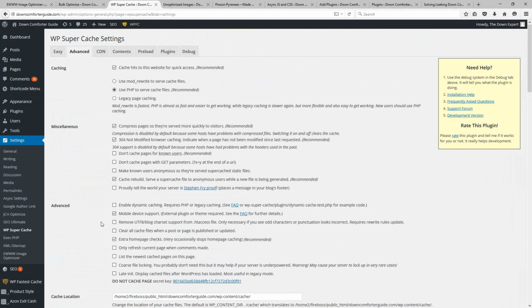It gives you the possibility of serving up the mobile pages, where it's talking about the external plugin or theme required. That's where I was mentioning needing to use the mobile part of Weaver Extreme, which is all done automatically. All you really have to do is click on that checkbox to make that happen. But you set up all these settings here. You go to your preload page, and you can go ahead and preload all of it, and it'll automatically keep that up to date for you on top of it.